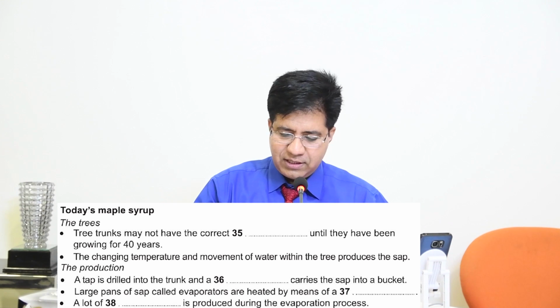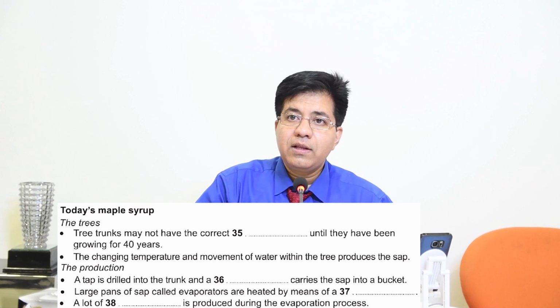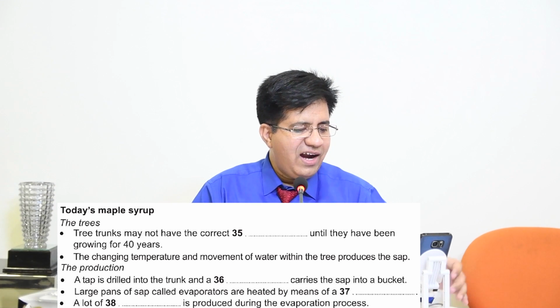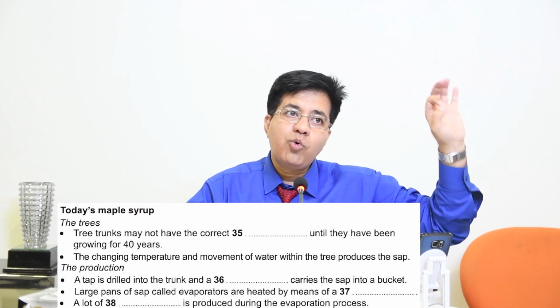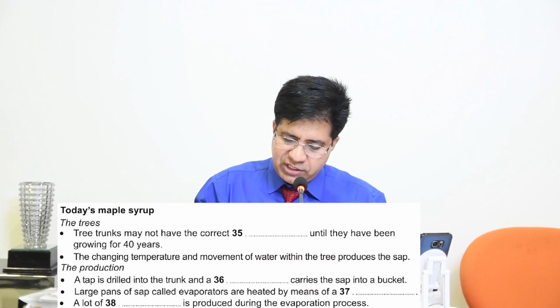As it does this, the water evaporates and the syrup begins to form. The evaporation process creates large quantities of steam, and the sap becomes thicker and denser.